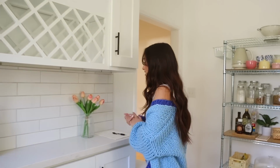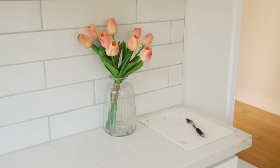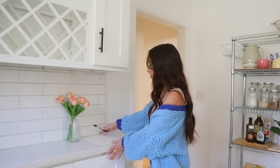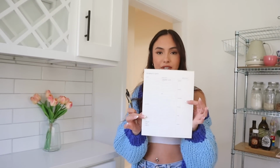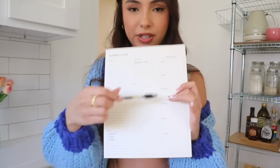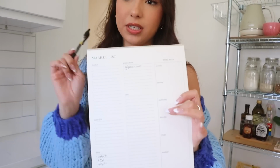And then these tulips, these are fake. Everyone always thinks that these are real when they come over, but they're not. These are from Kirkland's. I got them a long time ago. And then this little vase from the Target dollar section. We have a little grocery list over here. This is from the Container Store, and it's really cute because it divides up all of the groceries by the section that they're in, so it's really easy when we're grocery shopping.